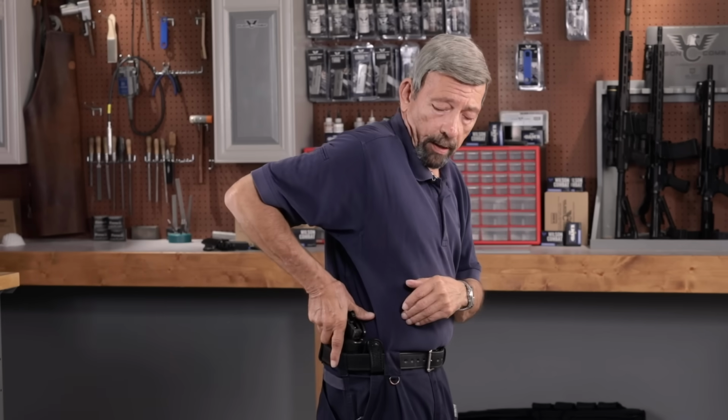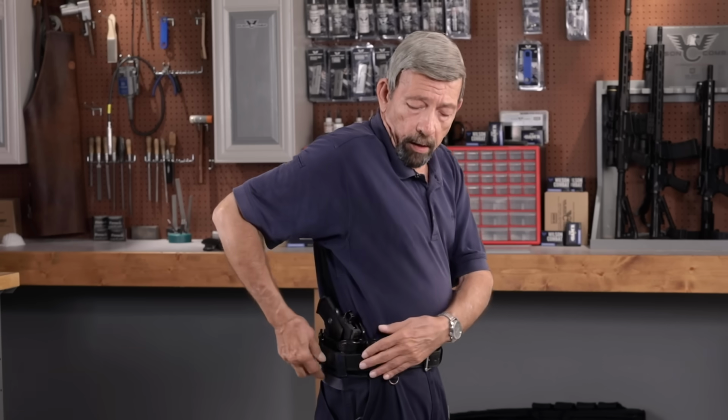Okay, now we're inside the waistband. The Wilson Combat holster now contains an X-Tac Elite Compact. Now, if you look closely, we've got much tighter profile against the body.